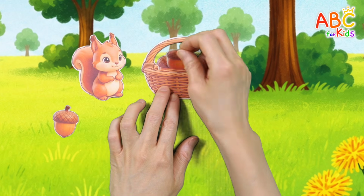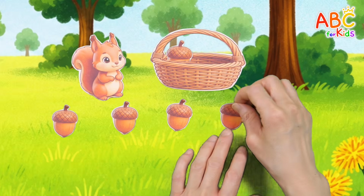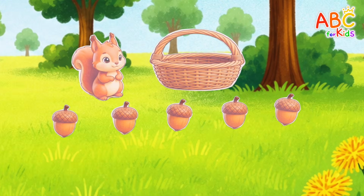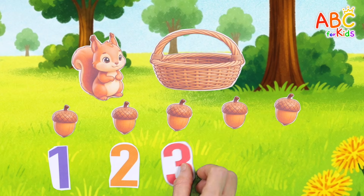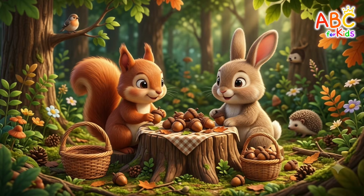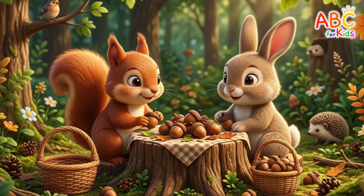1, 2, 3, 4, 5. Let's place the numbers and count them one more time. 1, 2, 3, 4, 5. Now let's share and enjoy the yummy acorns with our rabbit friend.